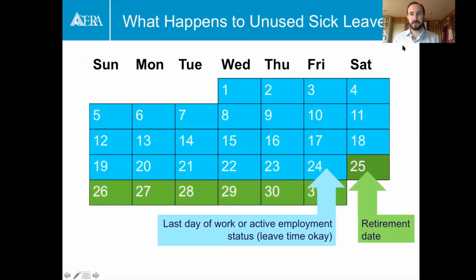Okay, so what happens to your unused sick leave? And this is under the topic of service credit. So when you go to retire, if your first day of retirement is the next day after your last day of work, so that means you're going straight into retirement. So let's say that you're in active pay status all this week, and this is your last day in active pay status, even if you're on leave, and this is your first day of retirement. That means you're going straight into retirement, and we will convert your unused sick leave to service credit.